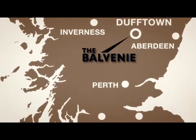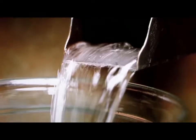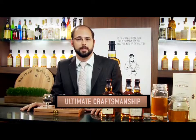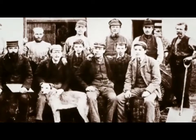I'm a whiskey nerd, so I'm going to tell you a few things about the Balvenie. There are 100 single malt distilleries currently operating in Scotland, all using water, yeast, and barley, those three ingredients to make their spirit. And although all the spirits are created the same, not all the spirits are created equal. At the Balvenie, we're still a family-owned Scottish distillery, one of the last in Scotland.